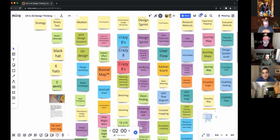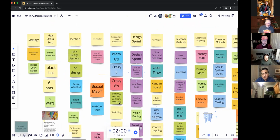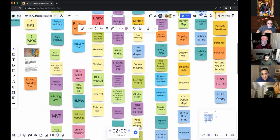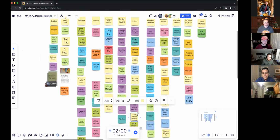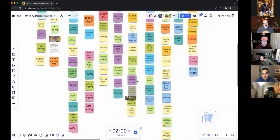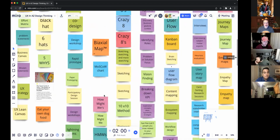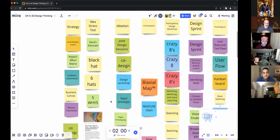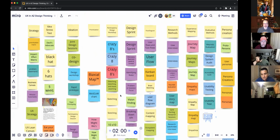That's where I feel like discover business goals, the word discover makes me want to say that you're defining that. And then there's something like a mission statement. I almost want to say I would even move value stream mapping into that. Yeah, I agree. We have two of them, I'll delete one. The strategy is also like these idea stress tests, that could define strategy. I don't know. Maybe let's keep it idea stress test.